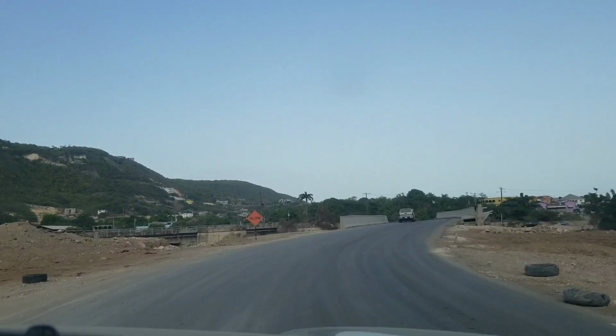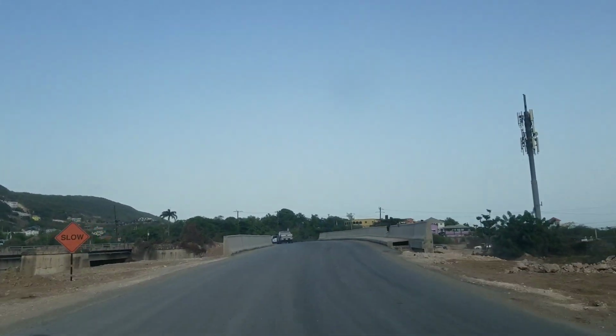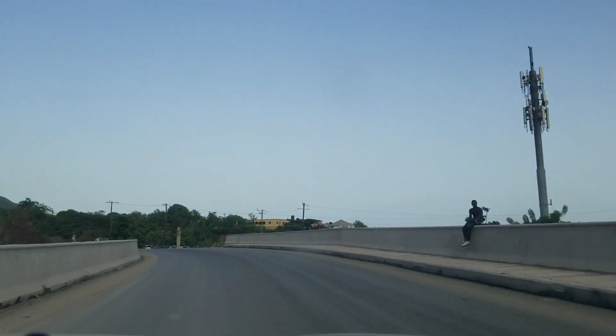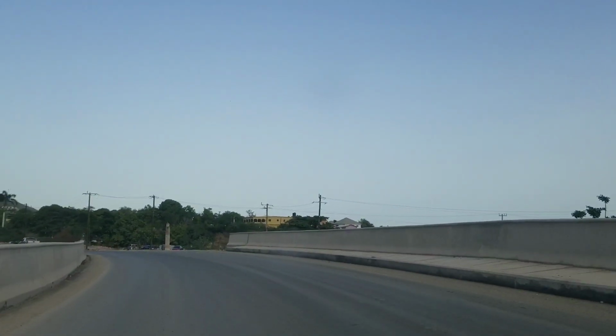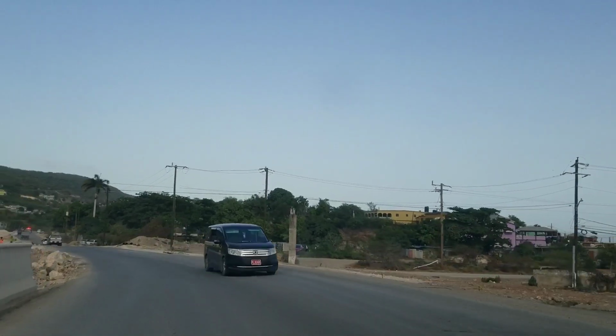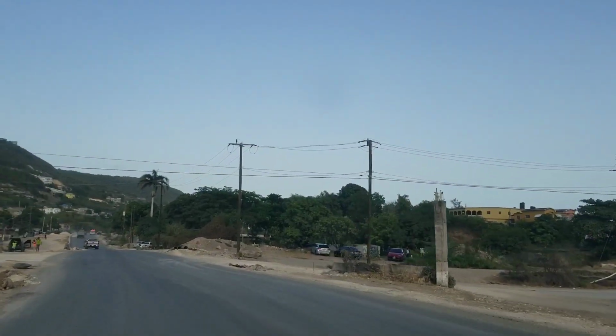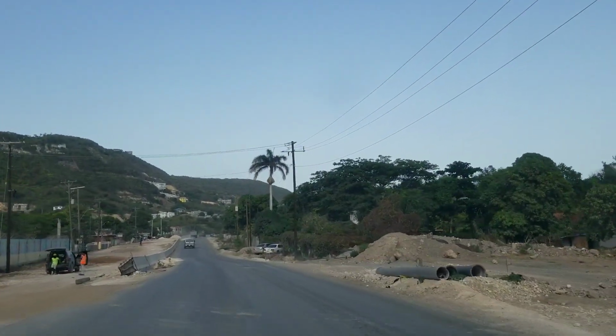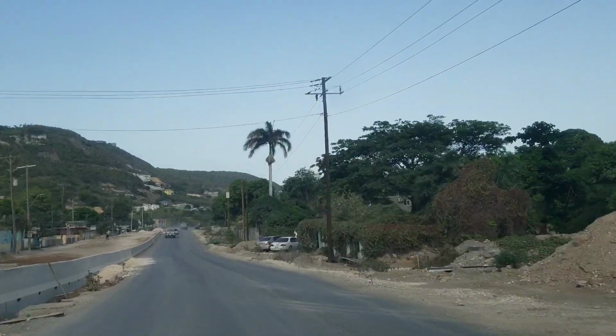So this is the new bridge that they built, and to the left is the existing bridge. So the traffic would break into 2 lanes basically. Going from Harborview to Bull Bay, this is the bridge you would use, and going from Bull Bay to Harborview, you use the bridge on the left. So here you can see the dual carriageway.